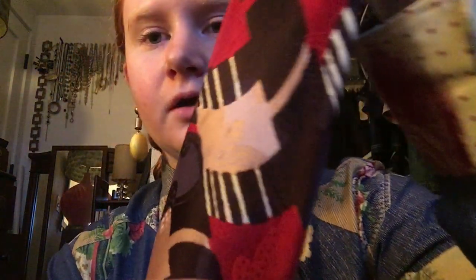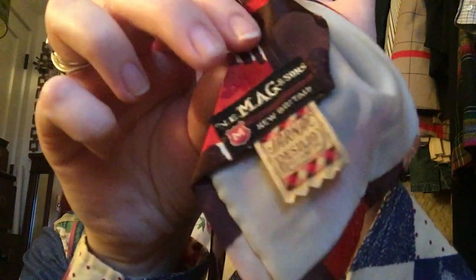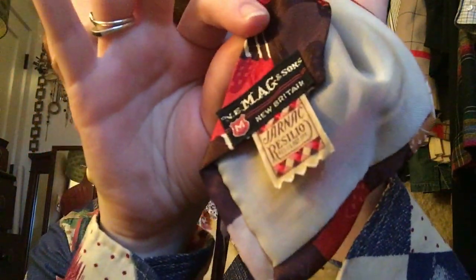And there's also, I don't know if you can see, but an iridescence to it. There's little hearts on it, and I think this is very beautiful. The label is N.E. Mag and Sons, New Britain. I don't know anything about this company, but if you do, please let me know. Anyway, that's it. Super cute, super beautiful. And I think this would go great with that red shirt.